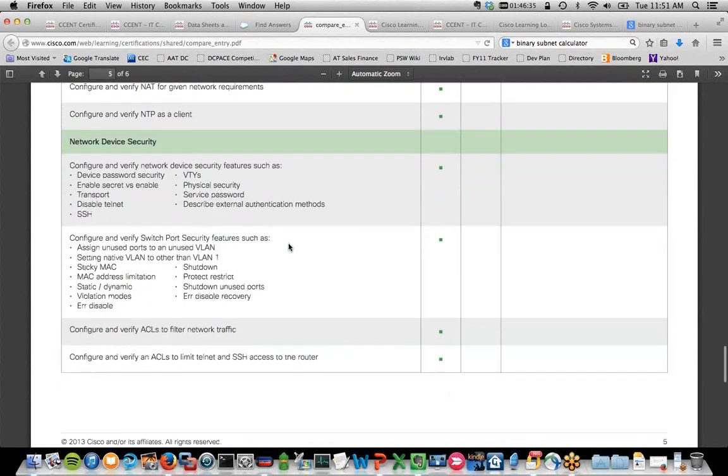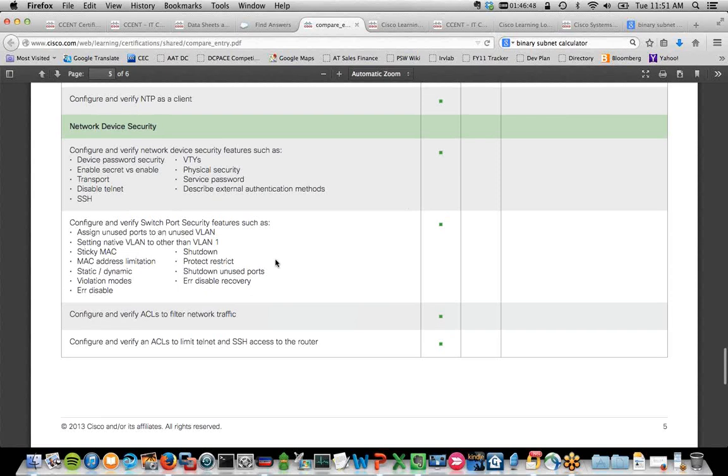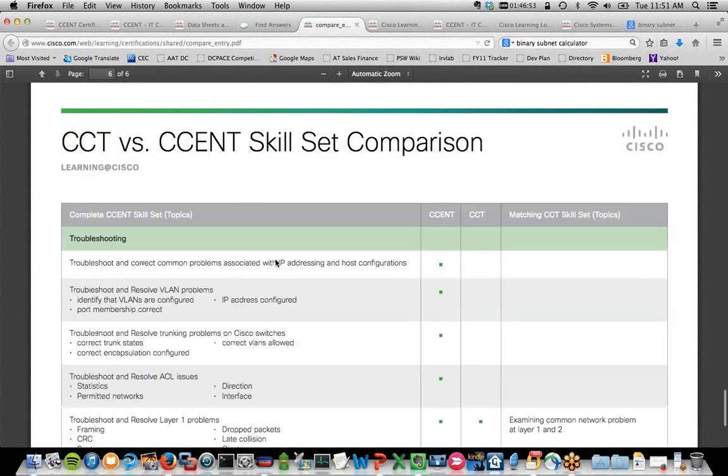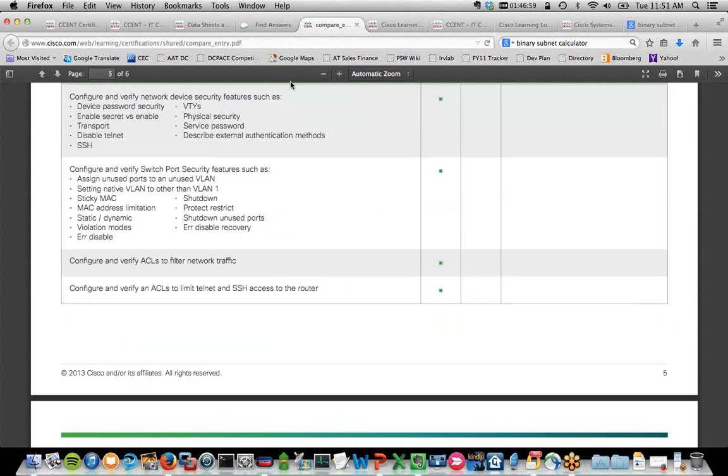Now, network device security, there'll be some specific training modules on this. But as you see here, this is a good high level of it. This is another deep rabbit hole. But again, the key here is just look at the high level, what they're looking for, and that'll give you the guidance on what to learn. Because again, you can dig a lot deeper and you can learn a lot more about this. But it's really a matter of just figuring out what that level is that's appropriate for CCENT.